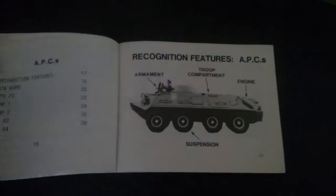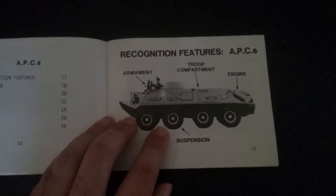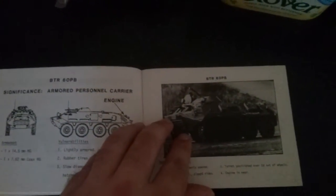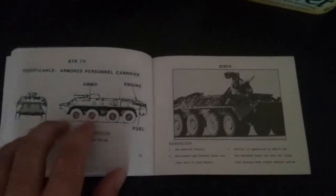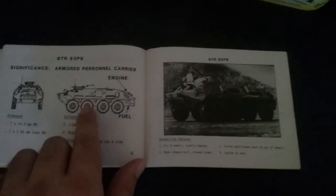So if we move on, we've got some APCs, and the Russians really liked wheeled APCs more than they did tracked APCs, although they did do the BMP-2, which was a tracked APC. So this one also goes into sub-variants and things.